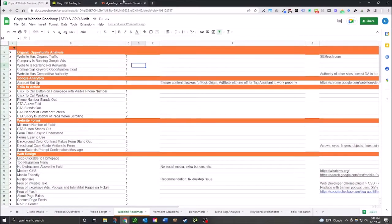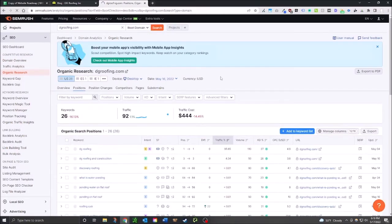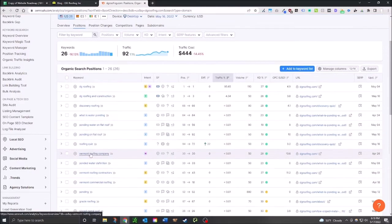And let's take a look at what keywords you're ranking for. So it looks like 28 keywords in total. Brand terms. These are probably relevant to your blogs. Vermont Roofing Company, you are in position 30. So that's good, you're ranking for that keyword. You are on page 3. Definitely could use some improvement there.